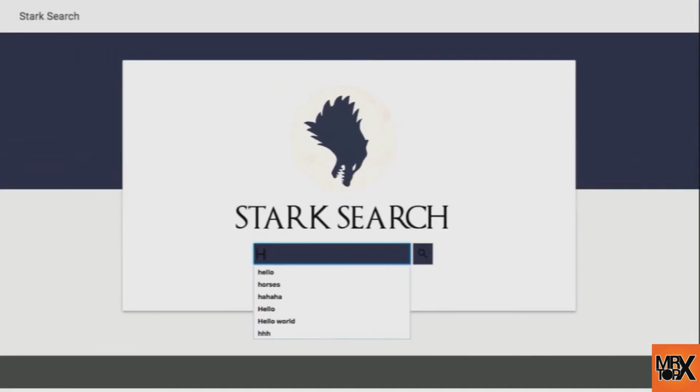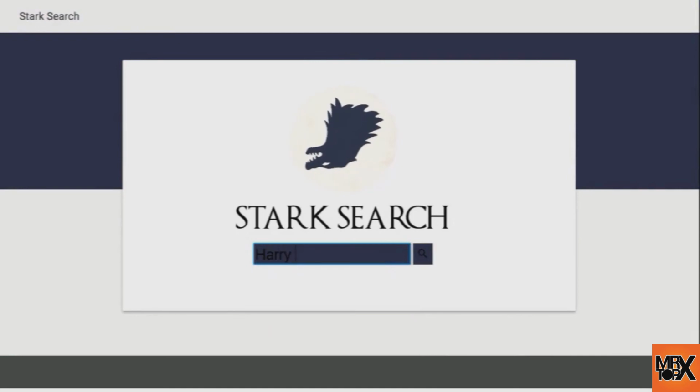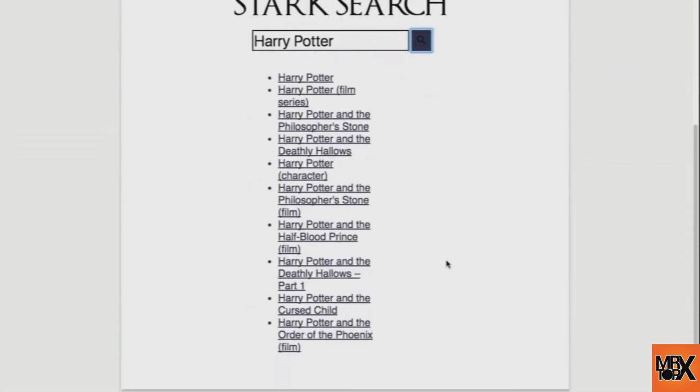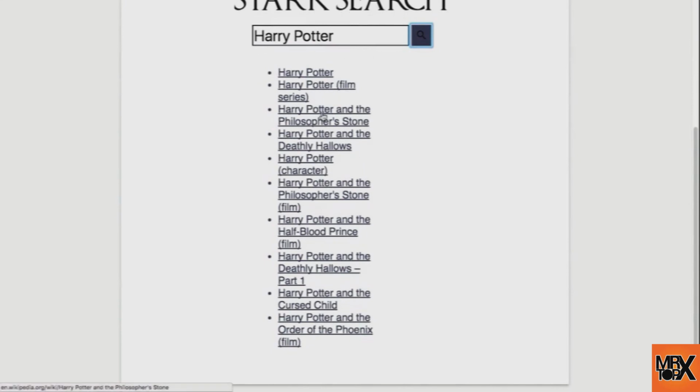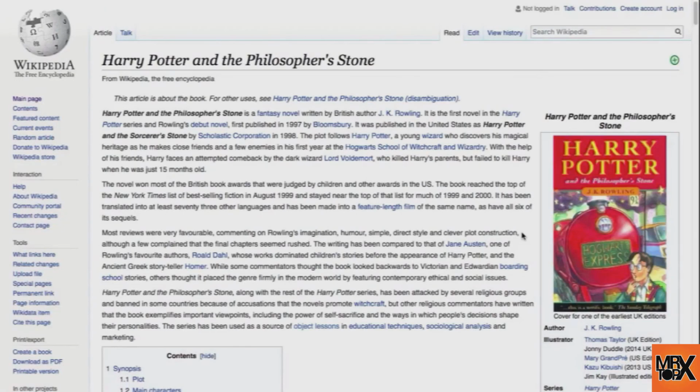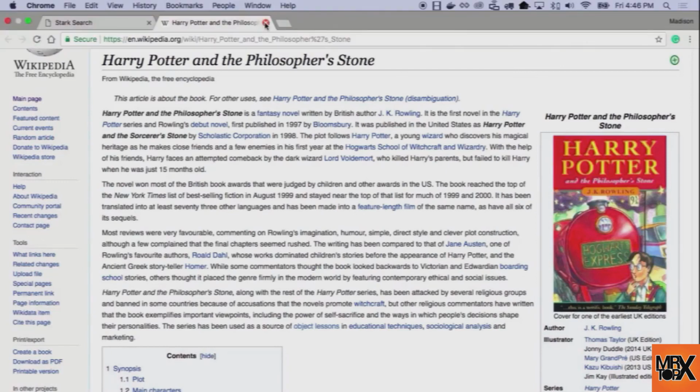Let's go to another mythical world here and type Harry Potter. And we're going to see all of these results that we could get for Harry Potter on Wikipedia. So we have Harry Potter and the Philosopher's Stone. We can click to it and we're led to this Wikipedia page. Okay, now that is our app.